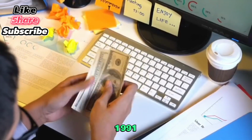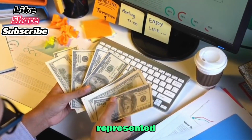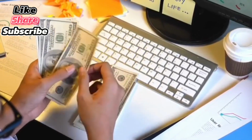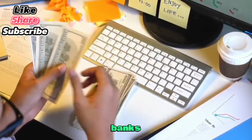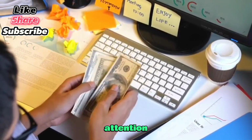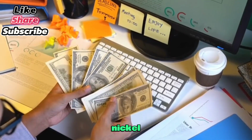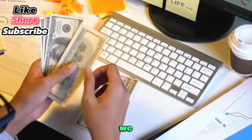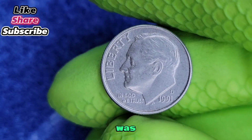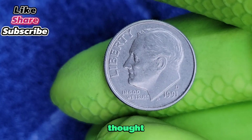Fast forward to the year 1991. The United States Mint in Denver, represented by the letter D as its mint mark, produced millions of Roosevelt dimes. Most of them circulated through banks, cash registers, and coin jars without anyone paying much attention. These coins were made of a copper core with a clad layer of nickel, giving them that shiny silvery look that we all know. To the average person, the 1991 D dime was just another everyday piece of money, something you'd pass along without a second thought.